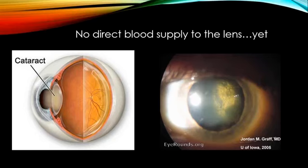There are some vessels that are close. The ciliary muscle, which is around the lens, definitely has circulation to it, but also the aqueous, the fluid inside the eye that's produced and circulates around the lens and then drains out right behind the junction between the iris and the cornea, the front of the eye. There are nutrients in the aqueous.